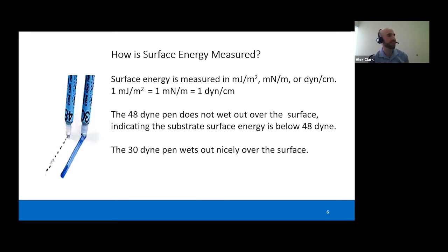Okay, and how is surface energy measured? So there's a couple ways. Basically, surface energy is measured in units of millijoules per square meter. So that's your units of energy per unit area. It can also be expressed in millinewtons per meter or dynes per centimeter. So all those units are equivalent.